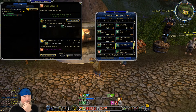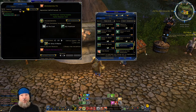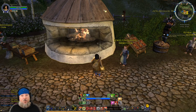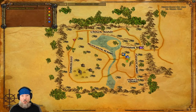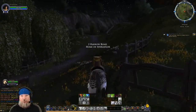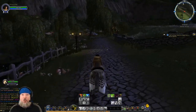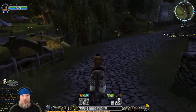Okay. Now I need to go to the housing district and pick up the requisite items to make these two things. Okay, let's run down the road and buy these items from the broker here. Hey, you know what? I wonder if the skirmish merchants also sell recipes or housing items. I'll go check that out momentarily.